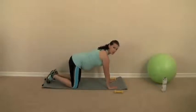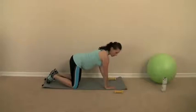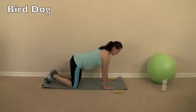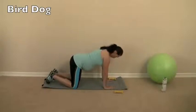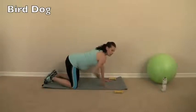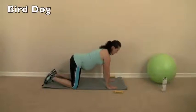You want to position your body into all fours, making sure that your wrist is under your shoulder height, so that your wrist is not here or here, directly under your shoulder. Your knees are hip width apart, perfect posture, neutral spine, neck is relaxed. You're going to use your opposite arm and your opposite leg and extend out. What's going to happen is you're forced to use your core muscles for balance and stability.